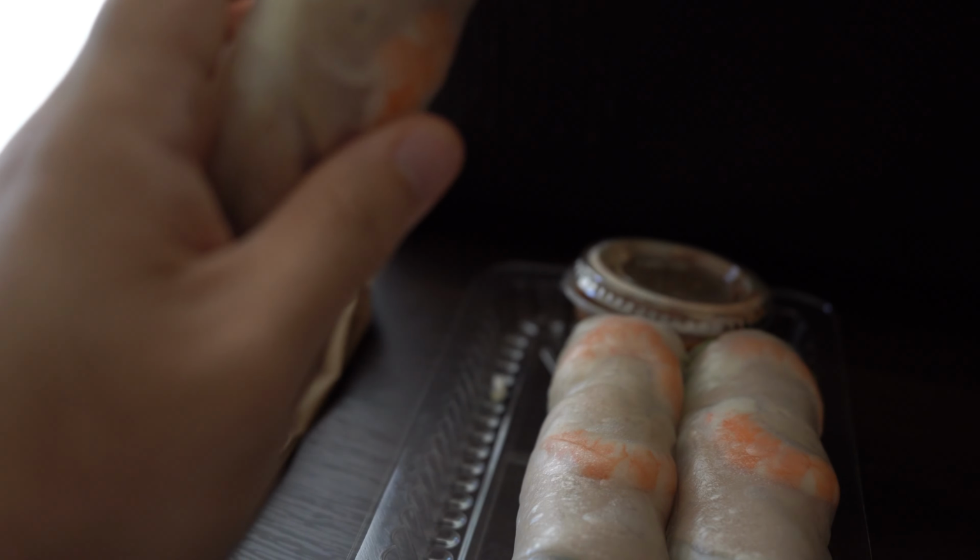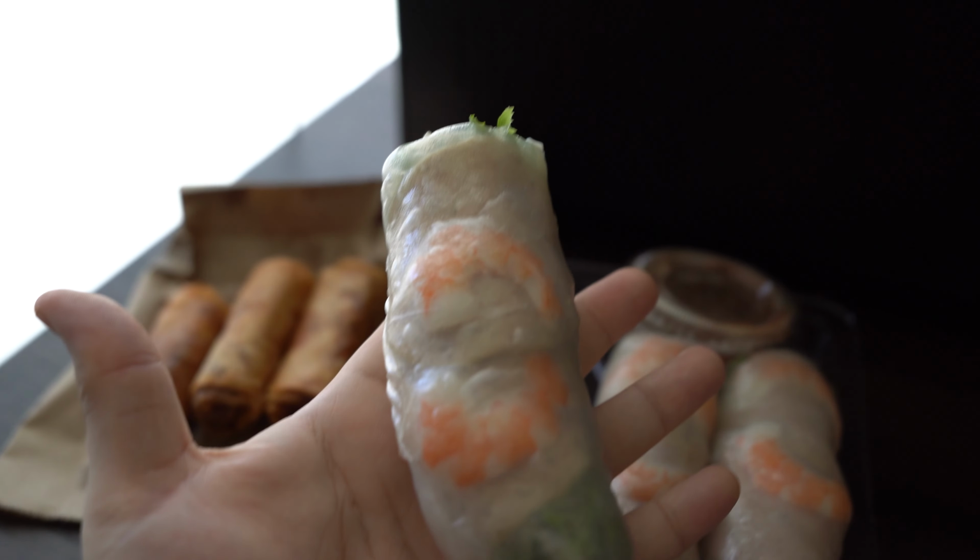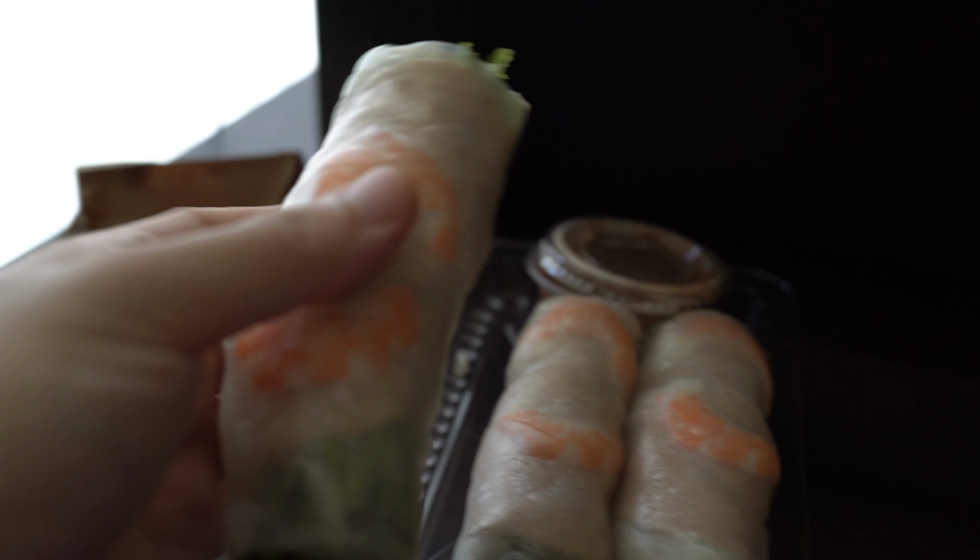But this is really good. It's nice and fresh too. I've always been a fan of the peanut sauce. I don't know what they do to it to make it like this, but you could really taste the flavors of the peanut. And for some reason, you would think like lettuce, noodles, pork, and shrimp with peanuts.